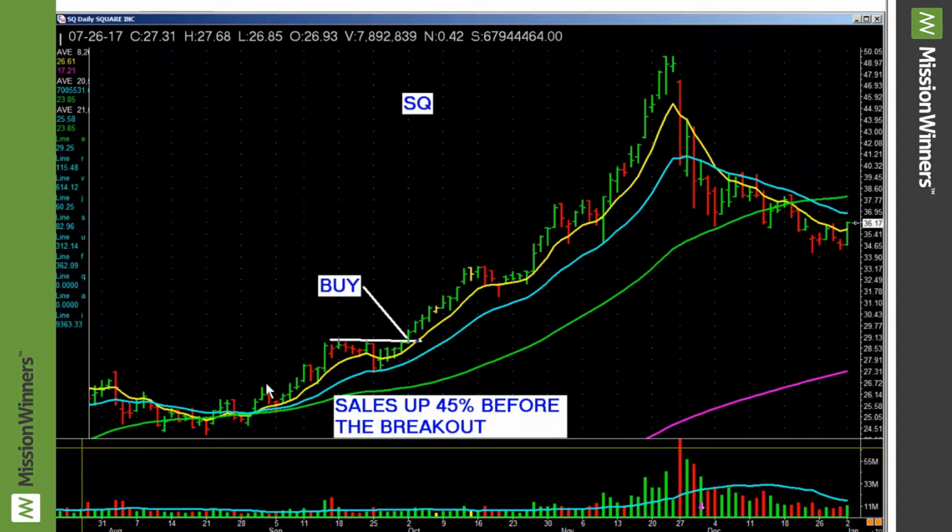Square. It runs up, it goes sideways. What is this? It's just a consolidation. It's showing there's a tug of war between buyers and sellers. This is a Maxless stock, by the way. And then finally, it pushes through. By the way, sales up 45% when it broke up right here. And look at that walk up the 8-day. Is that beautiful?